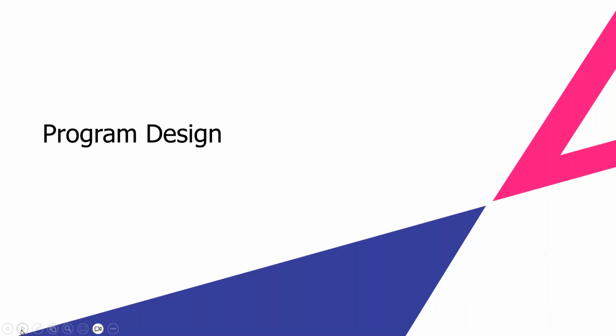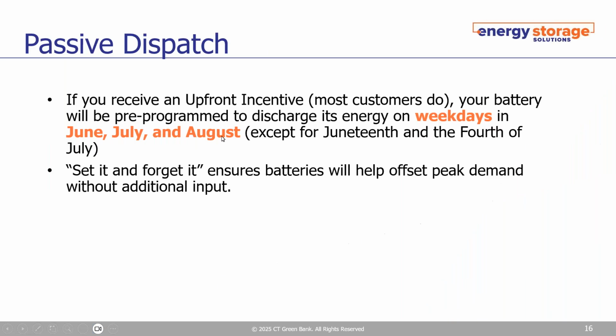So onto the program design. How do you earn incentives when you install a battery through Energy Storage Solutions? There are 2 types of dispatch in the program. Really what that means is the incentives that are earned for this program are based on the energy that your battery exports. So we want people to install batteries so that they can use them when the power goes out, but when the power is not out, during blue sky days, we want folks to be using their batteries, filling them up when electricity is cleaner and cheaper, and discharging them when grid electricity is more expensive and higher emitting.